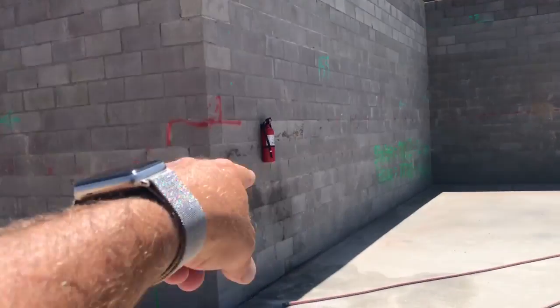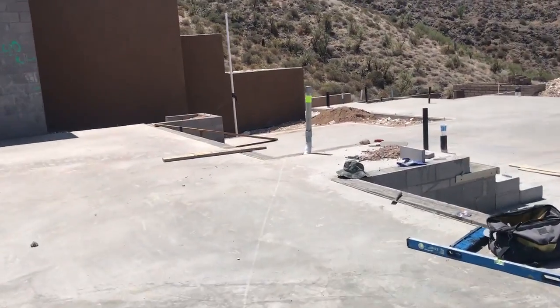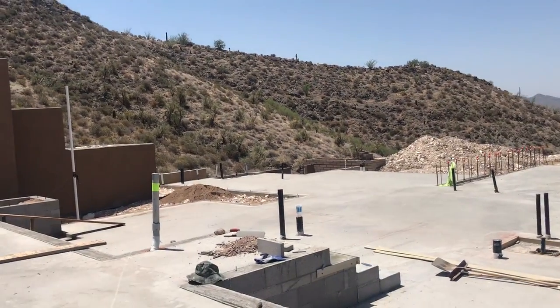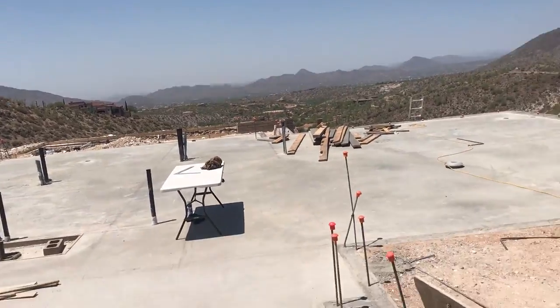By the way, I bought a fire extinguisher on site to keep it here as a safety precaution. So lumber's coming on Monday. They are shotcreting the pool on Tuesday.